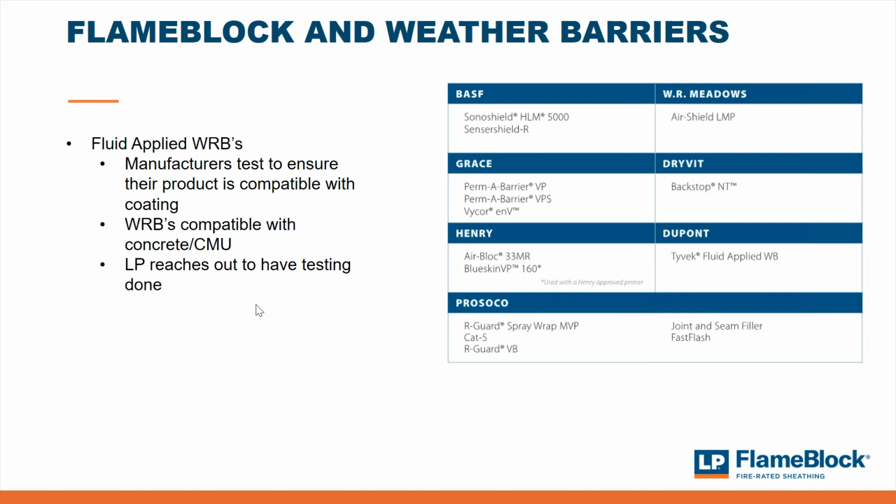And then FlameBlock and weather barriers, like adhesive or fluid applied. You can put fluid applied or adhesive barriers on FlameBlock. On the right there's an image of some companies' products that have been tested and approved by the manufacturer to be used on the FlameBlock. If there's a WRB that is not on this list, or somebody wishes to use it, you would reach out to us. We would send samples to that manufacturer, and they would validate that their product is compatible with our coating. Typically, products that are compatible with concrete or CMU would be used when it's applied to the coating.